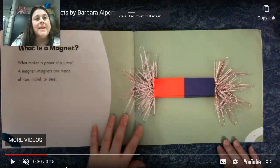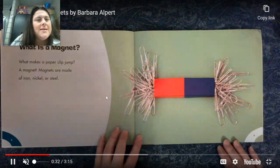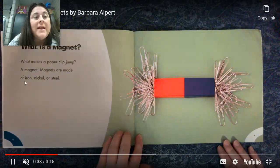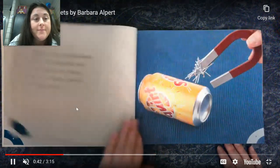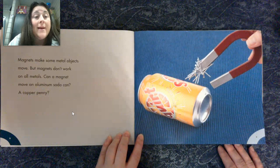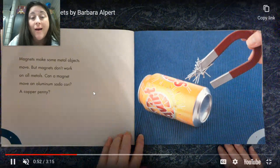A Look at Magnets by Barbara Alpert. What is a magnet? What makes a paperclip jump? A magnet! Magnets are made of iron, nickel, or steel. Magnets make some metal objects move, but magnets don't work on all metals. Can a magnet move an aluminum can? A copper penny?